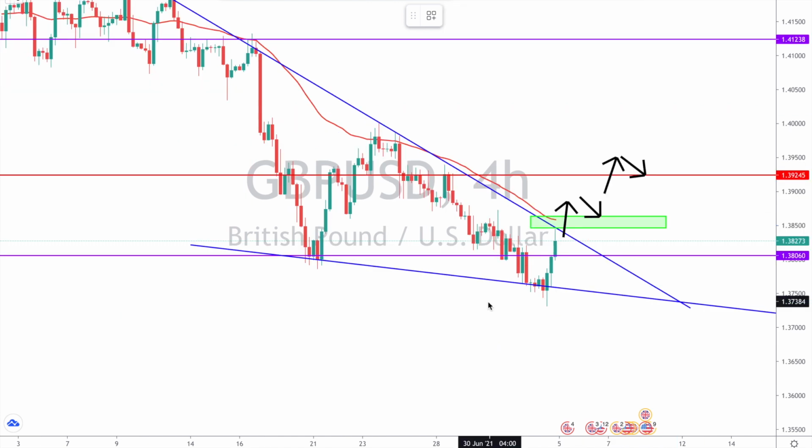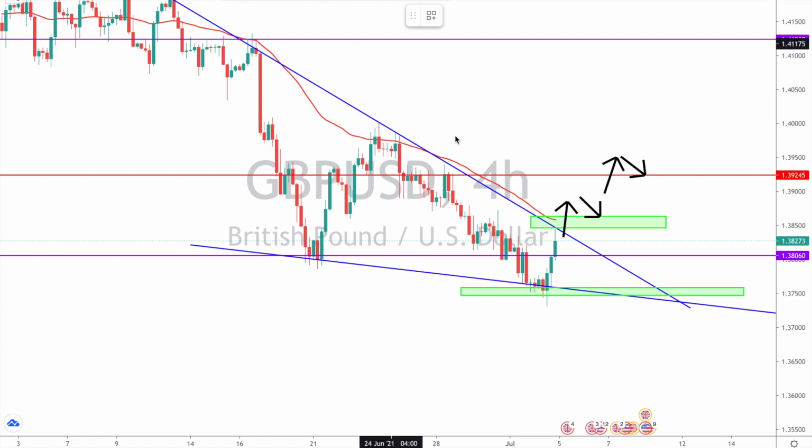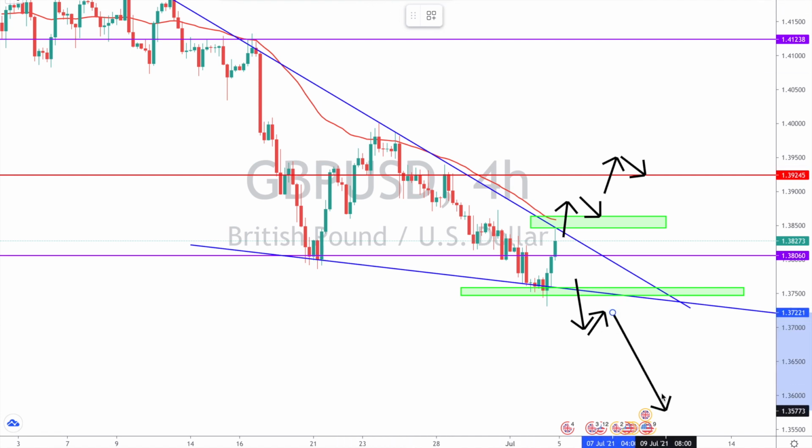And when it comes to the short trade, absolutely the same idea. Like in the euro dollar case, we should wait for a breakout of the given structure to make price a new low, and then we just catch the pullback to the Fibonacci 0.5 level and enter the trade, targeting our next support zone 1.36.